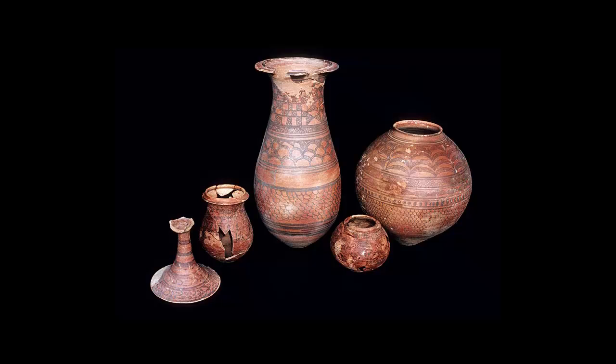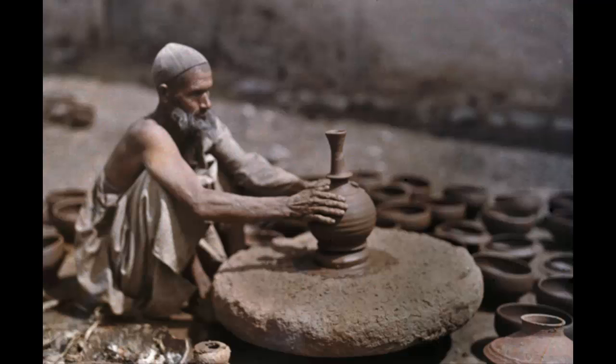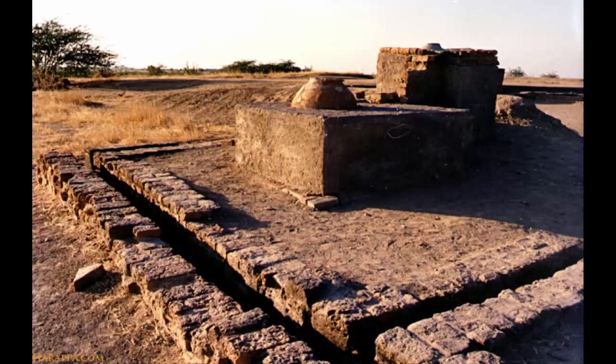Now these pottery were constructed in two ways, that is handmade and wheel-made. There was a pot furnace that was discovered in Lothal, which proves the point that Harappan people had knowledge of how a kiln worked, which is quite fascinating to me because they knew how much soil, clay, water, and temperature was needed to produce such beautiful pots.